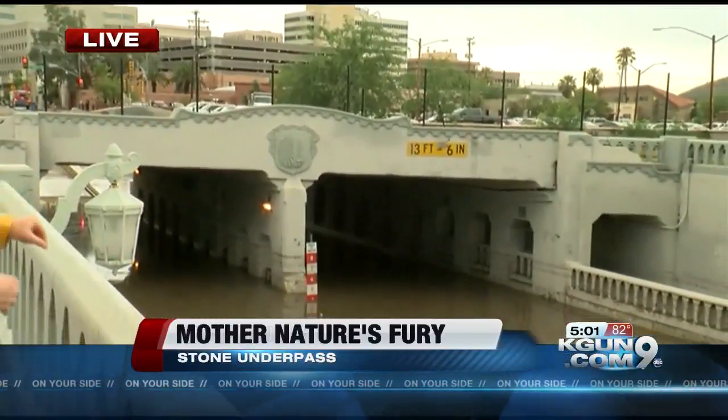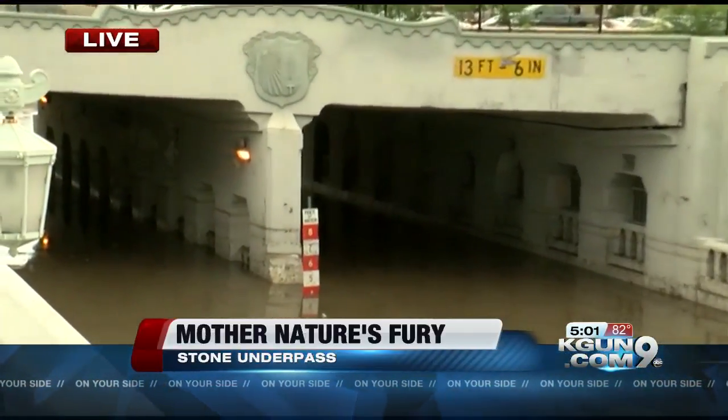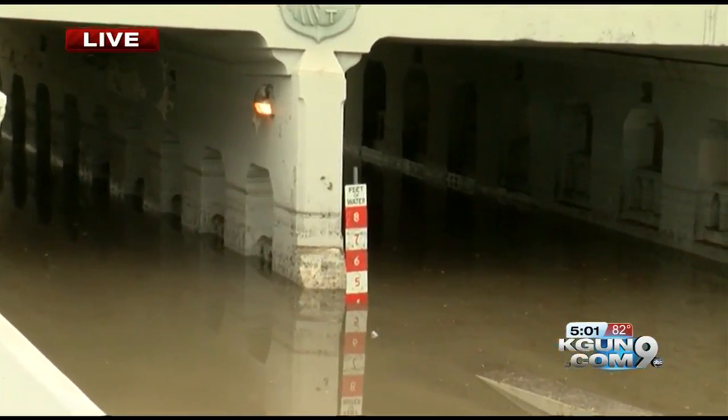Thanks, Priscilla. Let's go to 9 on Your Side's Kevin Boughton. He is live downtown. Guy and Stella, this is the Stone Avenue underpass here in downtown Tucson. It has about 4.5 feet of water in it. Earlier, when we got here at about 4 o'clock, it had closer to 7 or 8 feet of water. It's drained that fast in the last hour or so.